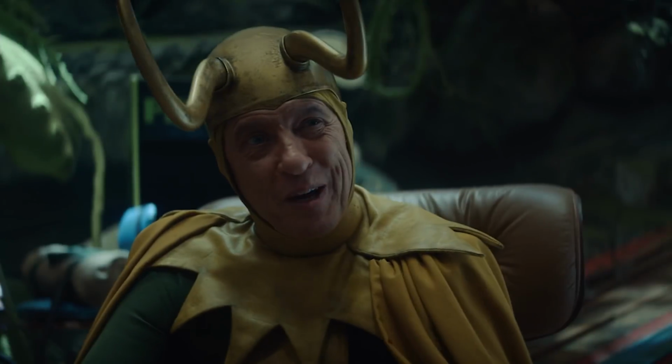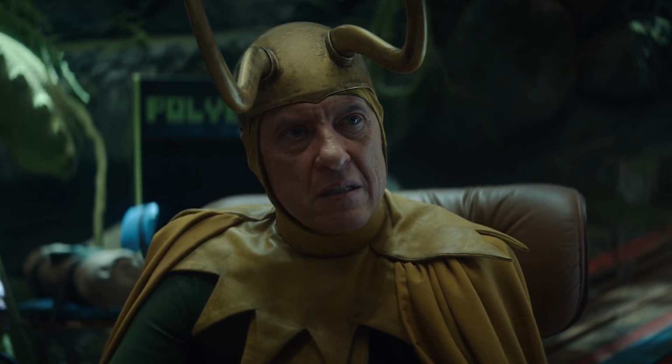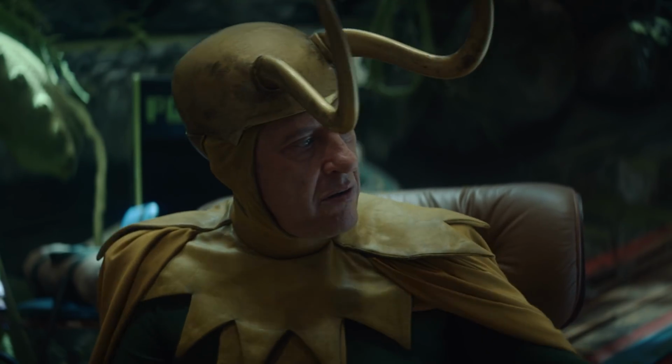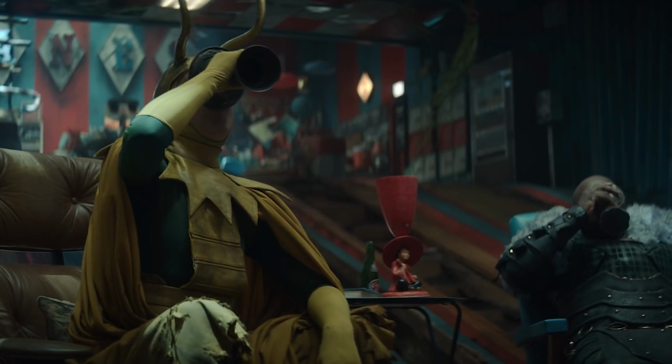Classic Loki says he landed on a remote planet and stayed there in isolation, in solitude, for a long time. Yeah, he says he got lonely and tried to leave and then he got arrested.